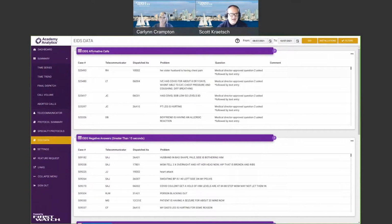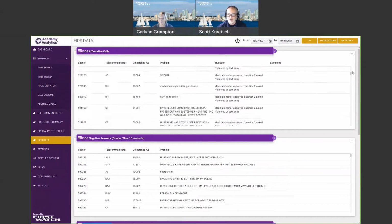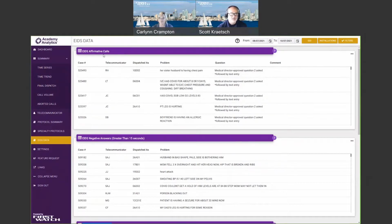First, the EIDS affirmative calls are the number of calls where a question was answered in the affirmative. So some of the questions could be if the patient has been having a fever lately. If they answered yes, then that would be a trigger for the EIDS surveillance, and it would be triggered here as an affirmative call. So you can see here the number of calls in the time frame that we have selected, and there's a little scroll bar here where there was an affirmative answer given on the EIDS questions.